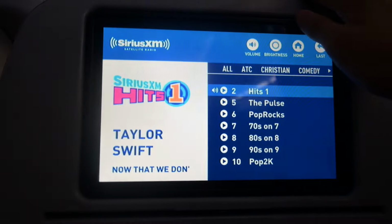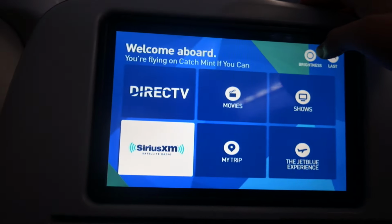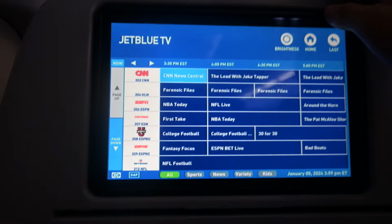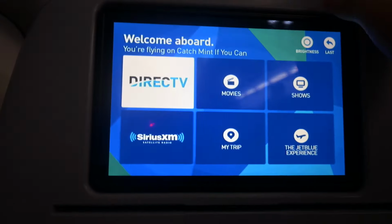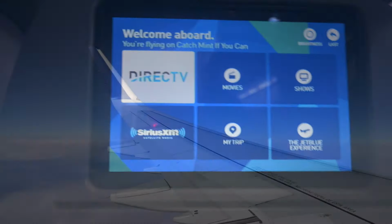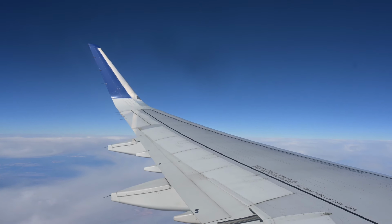Sirius XM satellite radio. There's a lot of music here. If you're a music person, it's definitely great to look at. And here's DirecTV. We got pretty much every single option of live TV you could get in the air. And as you can see today, the aircraft we are on is nicknamed Catch Mint If You Can. Right now, we're cruising over eastern Arizona.